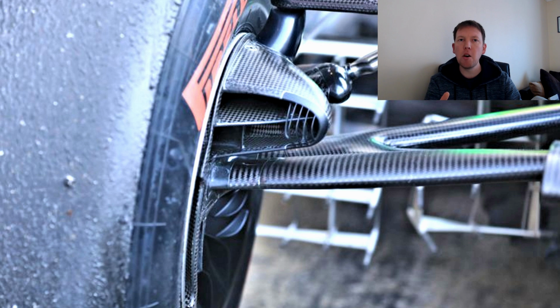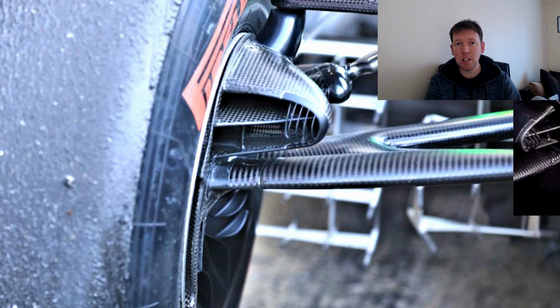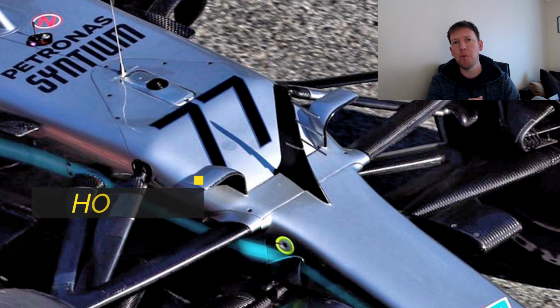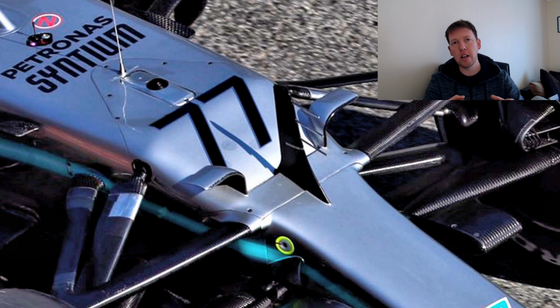The team have also made improvements to the vanity panel that's got the S-duct outlet on top of it. They've actually introduced what we used to term as horns on the chassis panel there, and what they're doing is just flanking the S-duct outlet to help to draw the airflow through. Obviously the airflow comes from underneath the nose and up and over that crest, and they're just trying to define that a bit more with this particular solution.